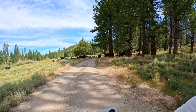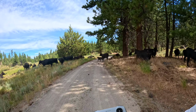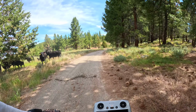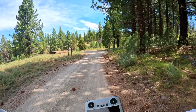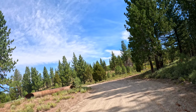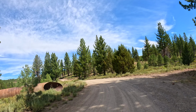Alright guys, all is good, whoopsie. You're alright buddy. Alright, a few cows, now we're down in the valley here. There's this massive old culvert, I don't know what that's about, it's probably pulled out of somewhere and then just kind of kept here.